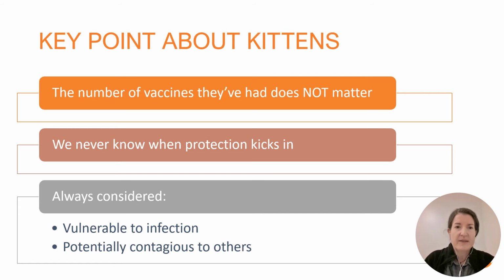Key points about kittens. The number of vaccines they've had does not matter in terms of how we handle them. Kittens may not respond to their initial vaccines. Maybe they do, and so that's why we start vaccinating so young, but maybe they don't until they're older, and we don't know at what age they'll respond. It's different for every kitten, and so it doesn't matter how many they've had.